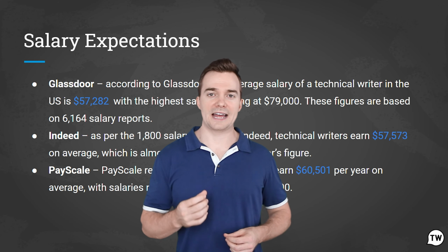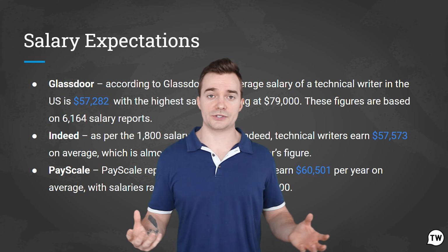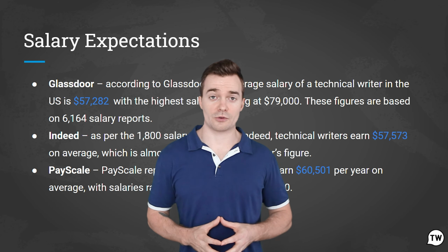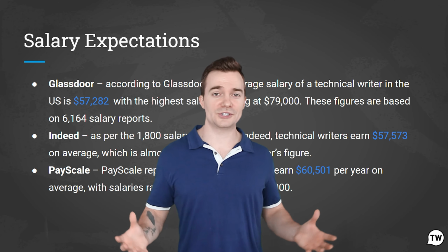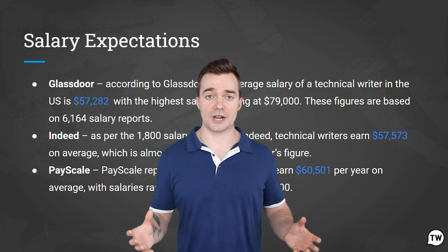And keep in mind that senior technical writers in high positions within the field can make well over six figures. So you're thinking of people who may be managing a team of technical writers are going to make more than an individual technical writer.